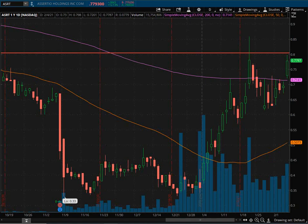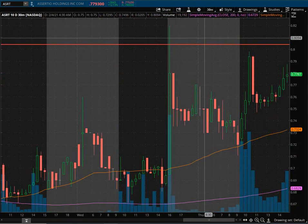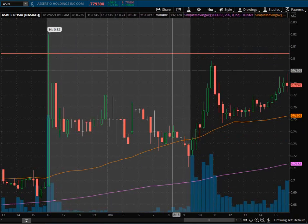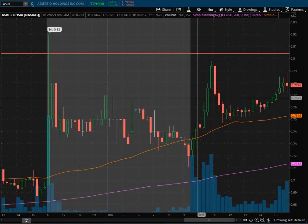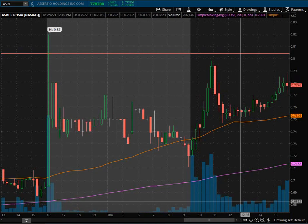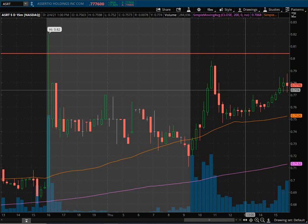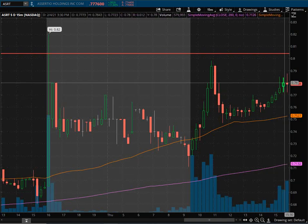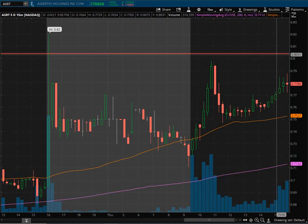But let's just drop this down into more of an intraday view. We're going to go down to a 15-minute here. As you can see, it went straight up on that nice increase. Price history pulled back a little bit, then kind of went on this consolidation action on lower volume, which is actually a very good sign. And now it's starting to perk up a little bit with a more increased amount of volume. So definitely keep your eyes on this ticker in that 80 cents area.